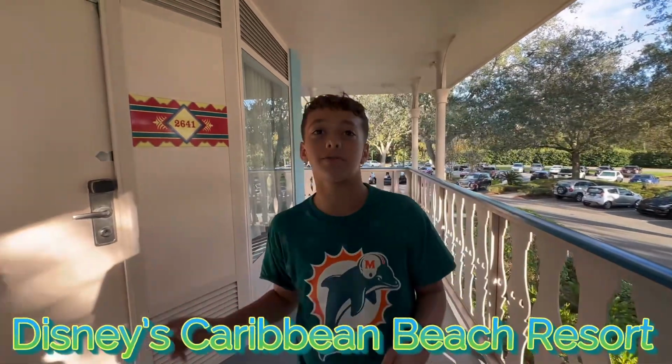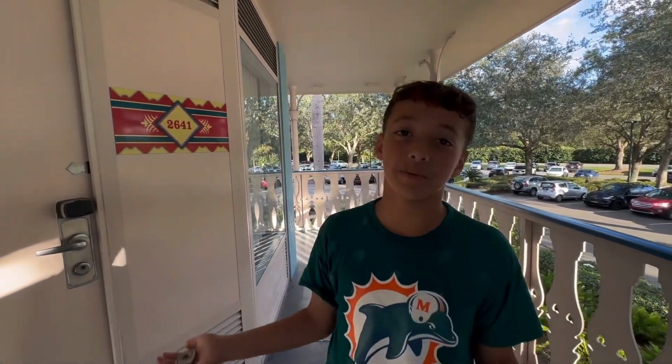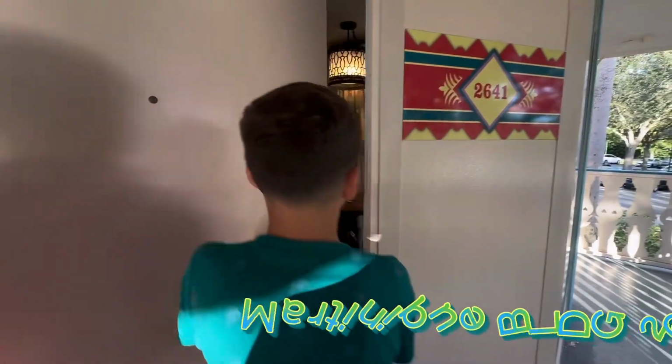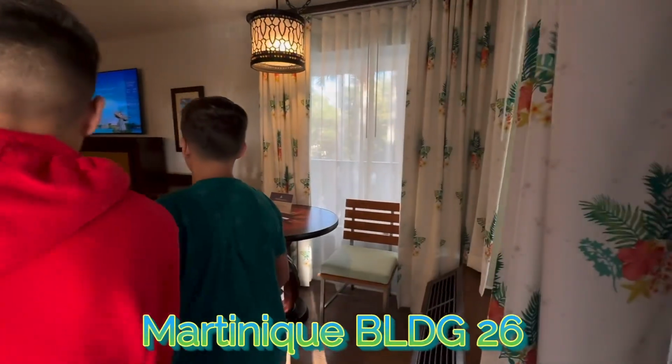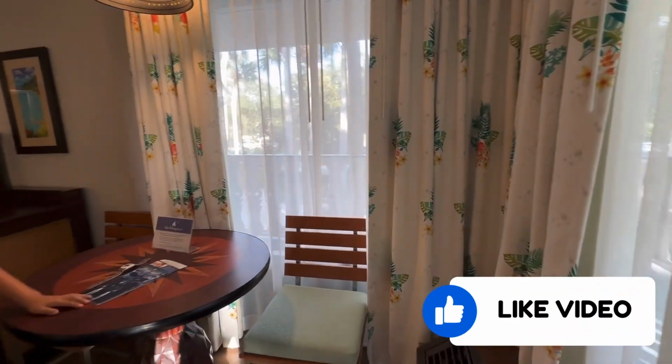Hey guys, for today and tomorrow we are staying in Disney's Caribbean Beach Resort, and it's the day after Christmas, so it should be a little bit more magical. Martinique Building, which is preferred. And what is this? Building 26.